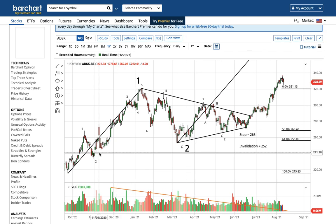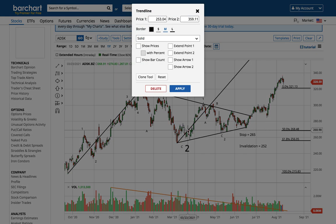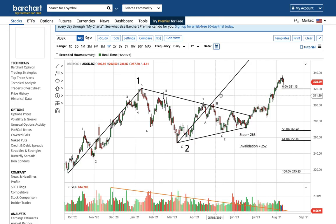Here's Autodesk, just a gorgeous 1, 2, 3, 4, 5 large degree wave 1, an ABC correction put in a large degree wave 2. We had another wave 1 and an ABC correction put in another wave 2. So we had that low of 265 as the stop, around, I think, 288, 289. We were looking for Autodesk to be a setup where if it holds above 265, then the length of wave 1 placed at the wave 2 low gave a minimum target of 359 for Autodesk.